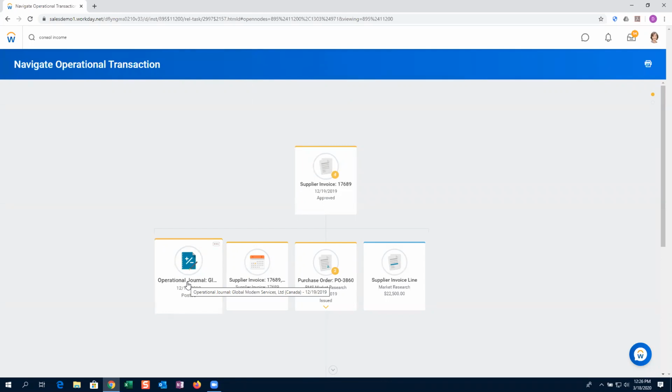So assuming we set up the application with the appropriate controls, there's never going to be a discrepancy between our GL balance and our subledger. If there is, there's simply going to be a column where we can drill into the variance, and we have the ability to see any of the manual transactions that might have been entered to that account.